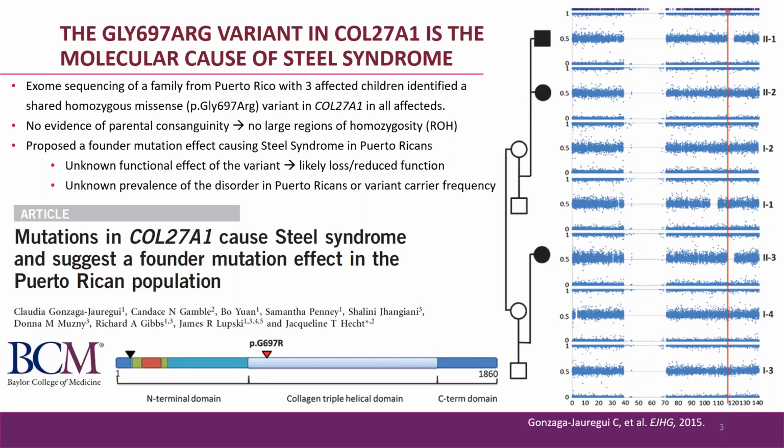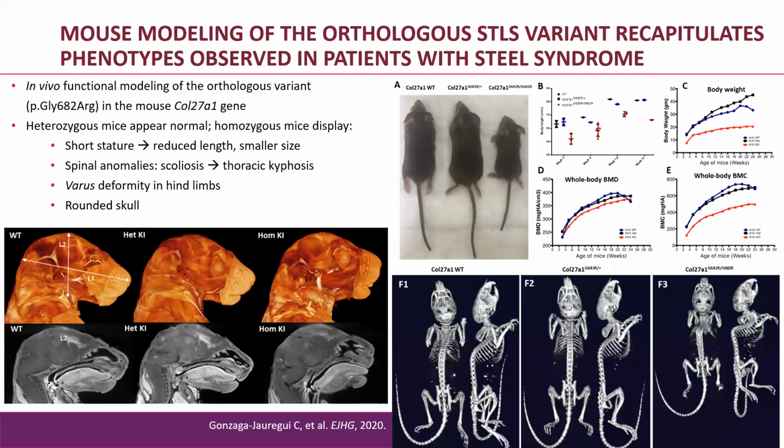However, when we published our study in 2015, we didn't know the functional effect of the variant. We hypothesized that this was loss of function or a hypomorphic allele, and we also didn't know the prevalence of the disorder in Puerto Ricans or the frequency of the variant in this population. Since then, we set out to develop an in vivo mouse model of the variant to figure out the functional effect of the allele and further understand the disorder.